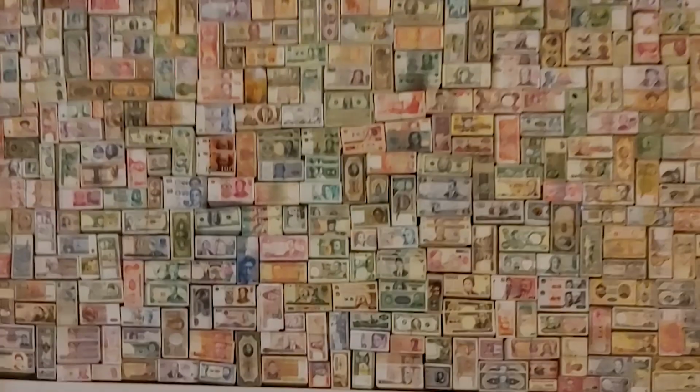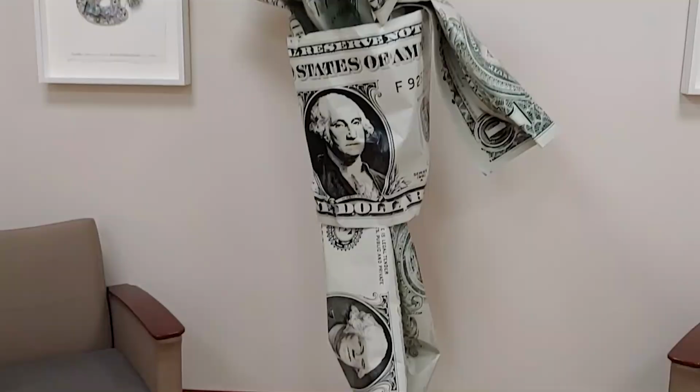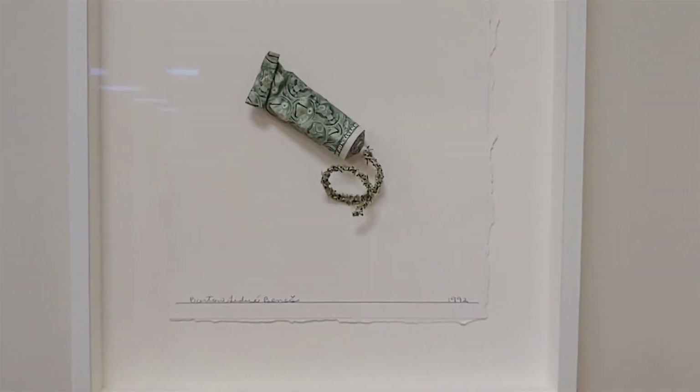In fact, as I went around the building, I noticed that there was a lot of artwork centered on money, like international currency, using money to create a human, I think this is supposed to be, and like a tube of toothpaste with the toothpaste coming out of it. I thought these were clever uses of money in art.